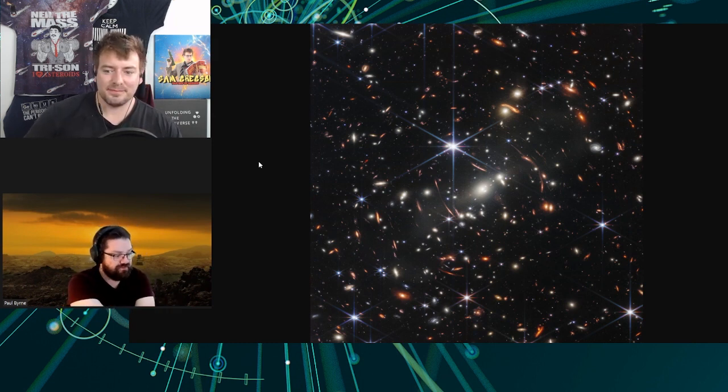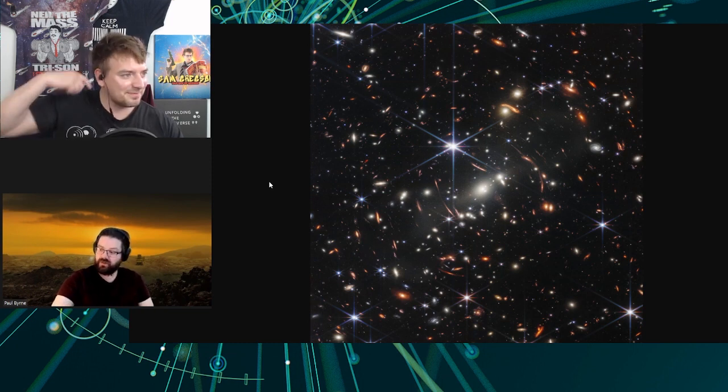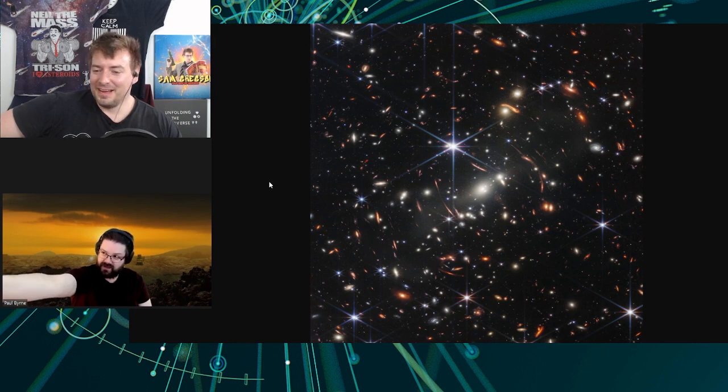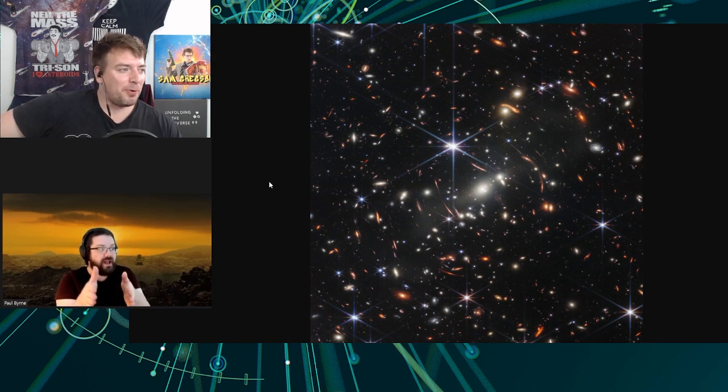As we heard the NASA administrator, Bill Nelson, say yesterday, the field of view we're seeing here is the equivalent of if you stand in the night sky and you take a grain of rice and hold that grain of rice at arm's length. The amount of sky that's blocked by the width of that grain of rice is this area here. It's kind of scary, to be honest, Paul.